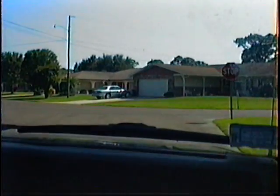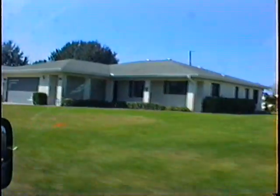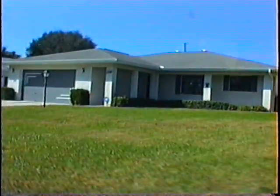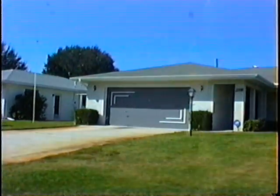There's other minor things here that concern me. Oh, there it is. We're gonna show you the house that was $100. Ooh, nice. That has an offer pending. It's this one, right? Not that one. It's this one. Yeah. We'll go slowly by it.